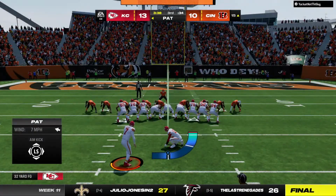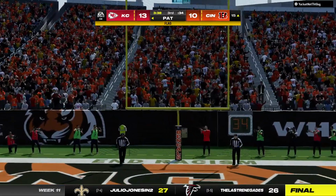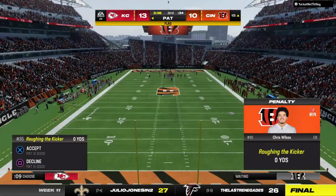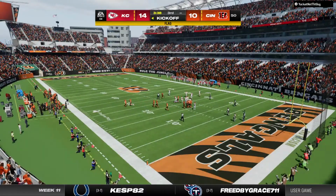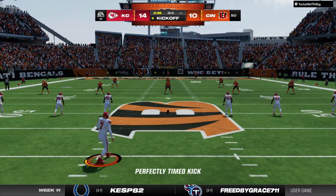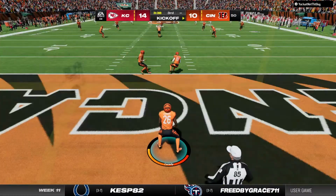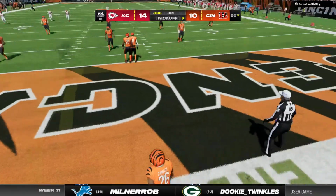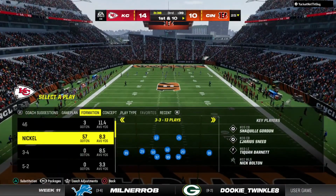He is just a blur when he gets a full head of steam, and he got a full head of steam there. The PAT up and good, but hold on a second. There is a flag. So they'll go ahead and accept the penalty. So now the other return teams out there as they'll try to duplicate what they just saw. And this will not be returnable. It's out of the back of the end zone for a touchback.